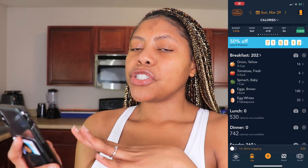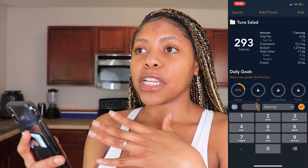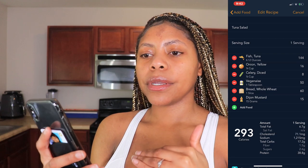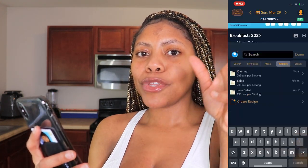What I like about this app is that you can actually create a recipe. So if you know that that is something that you normally eat often, instead of having to go in and put every single ingredient line by line, you just put it in a recipe and boom, you got your meal already. This is normally around the time that I go to work.